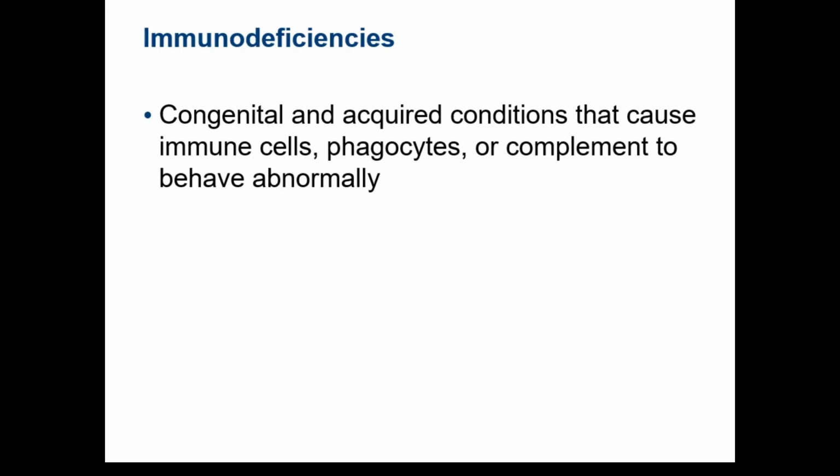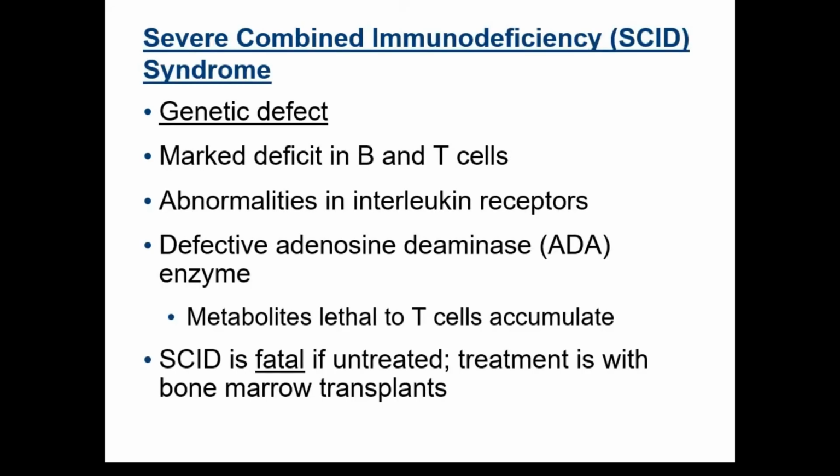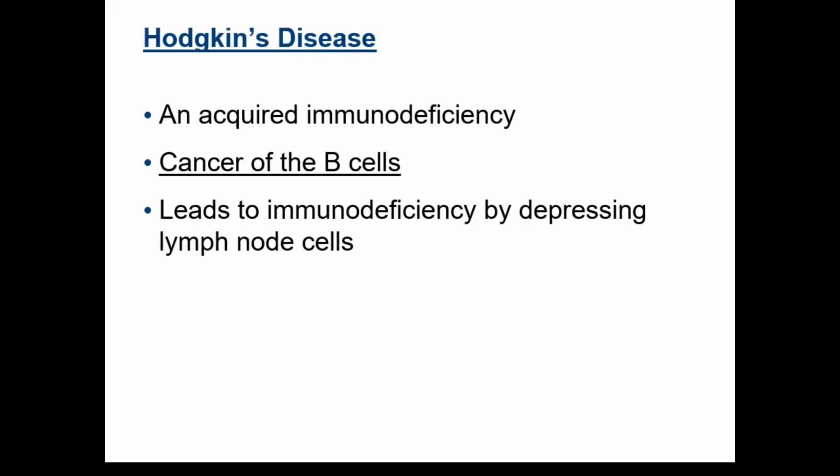Okay, immunodeficiencies. These are congenital or acquired, and you just don't have a good immune response. Severe combined immunodeficiency is a genetic defect, and it's fatal if untreated. Bone marrow transplant is the treatment. Now, I assume they can test for it before you even have babies. I know with horses, there's a test for a similar syndrome. Okay, Hodgkin's disease is cancer of the B cells, so you're going to get immunosuppression.